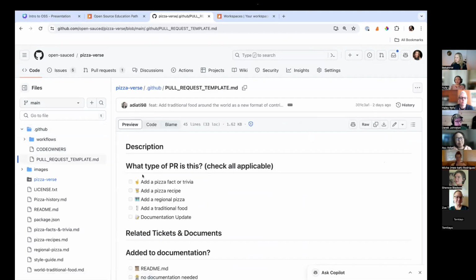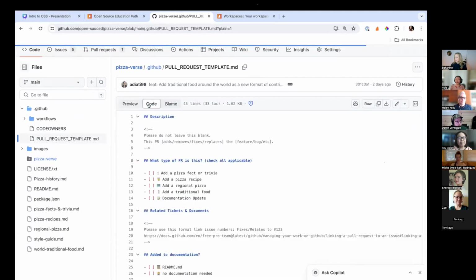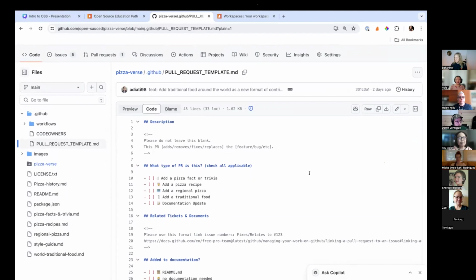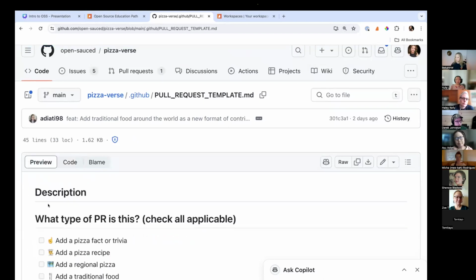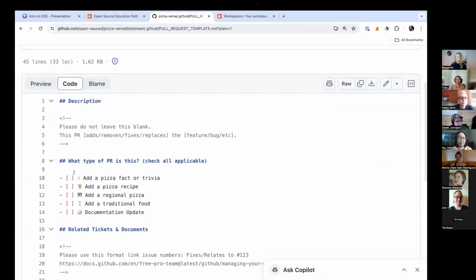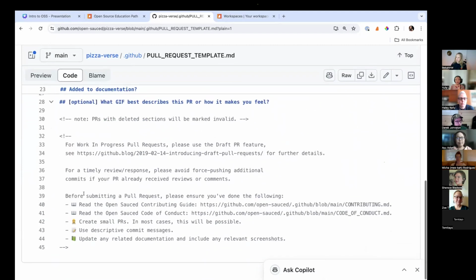Pull request template. So this is what it looks like when somebody submits a pull request, but this is the screen that you'll see when you are creating that pull request. So I know that this can seem a little overwhelming. So it's important to really walk through and see these steps. So description, this stuff, you won't see it when it's in preview mode. See, you just see description, but it's important. Please do not leave this blank. What type of PR this is. And so you have to put a little X in there. Related tickets and documents, you would do like closes, number, whatever, or related to, and then answer the rest of that.